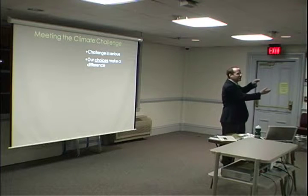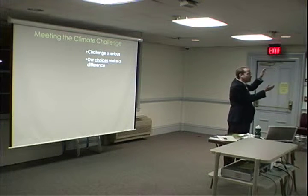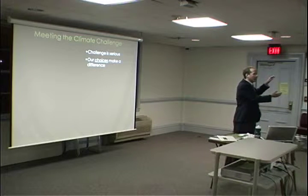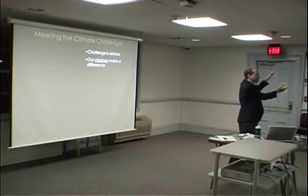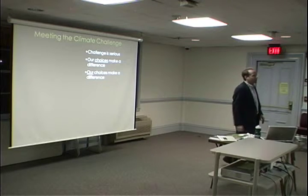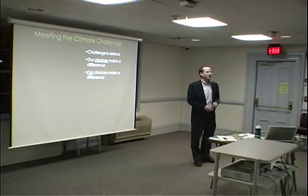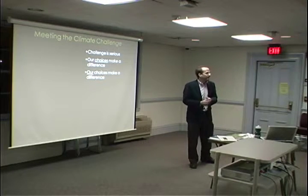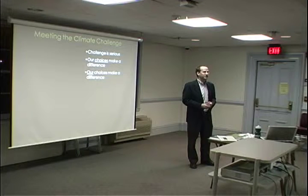If you look at that lower emission scenario and that higher emission scenario, we know that those two paths lead to vastly different outcomes. We know that our choices, in terms of which path we follow, make a real difference. I hope that's clear. Here in the Northeast, we're a big part of the problem. We will also be a big part of the solution.